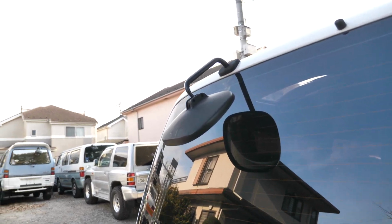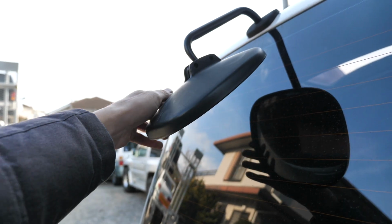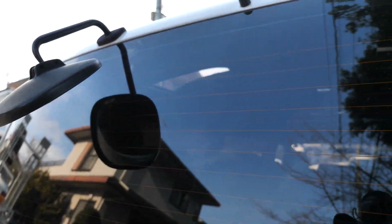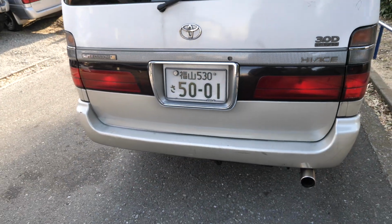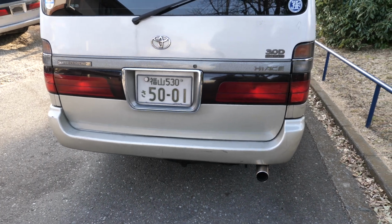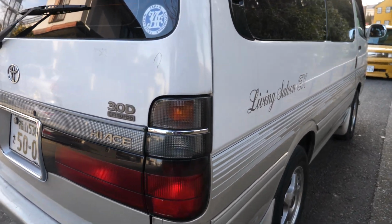Okay, it has a mirror here. This one is super helpful in parking here in Japan. The idea is while you're driving, you look through the rear view mirror, then you look through this mirror, and then you get a straight down view of what you're backing into, making it really easy to notify yourself before you crash into something. Kind of used the wrong word there.